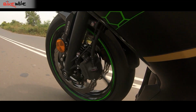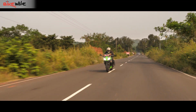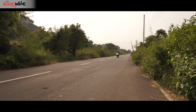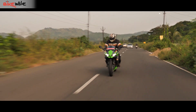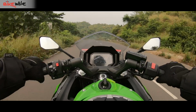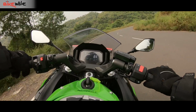It starts to pull away cleanly from 4000 RPM with a noticeable step up closer to the 7000 RPM mark. The power delivery is linear, so novice riders wouldn't find it intimidating. Still, there's enough grunt in the motor to keep experienced riders engaged. The second gear will take you past a ton on the speedometer, while the third cog will cross 130 km/h before hitting the red line.